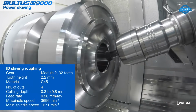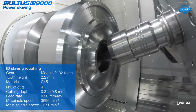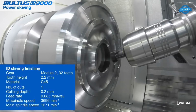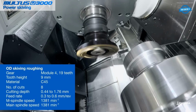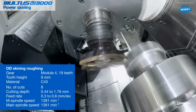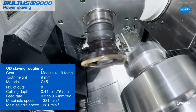Next is ID skiving roughing on a gear with module 2 and 32 teeth. The tooth height is 2.2 millimeters, with 4 cuts ranging from 0.3 to 0.8 millimeters in depth. Feed rate is 0.26 millimeters/rev. M spindle speed is 3,696 minutes, and main spindle speed is 1,271 minutes.